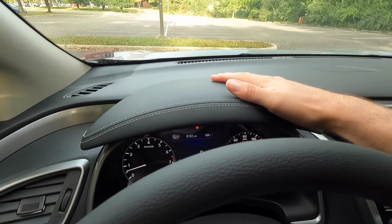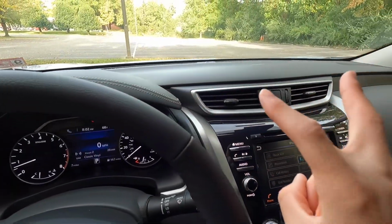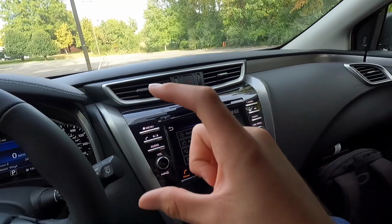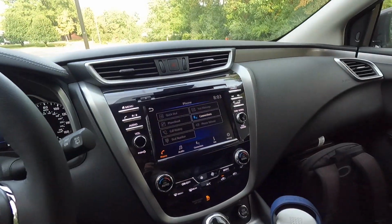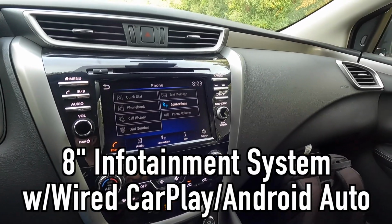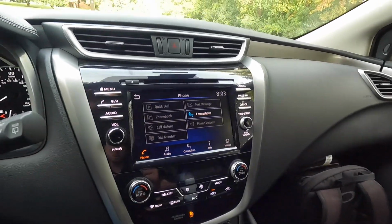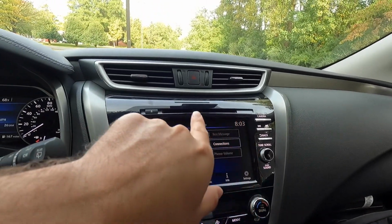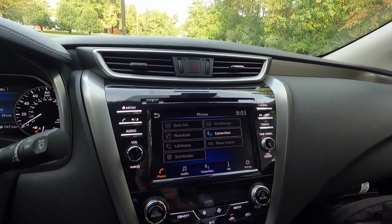Up top here, you get some leatherette wrapping, accent colored stitching, 2 HVAC vents, hazard button right there. Coming down just a little bit, again, this is the 8-inch infotainment system with wired Apple CarPlay and wired Android Auto connectivity. You also get physical controls on both sides of the screen, as well as a CD up top there, or a CD holder.